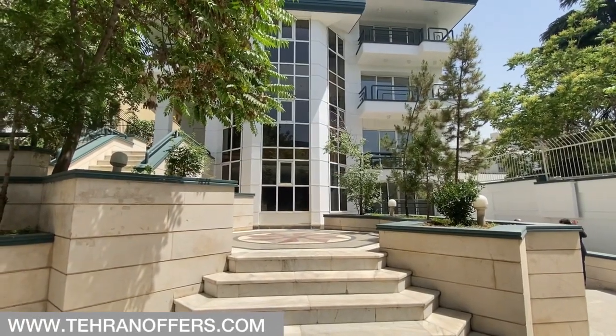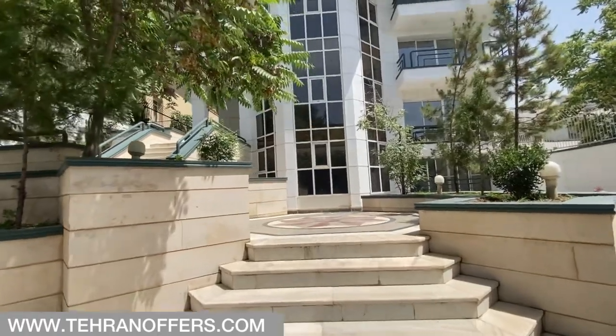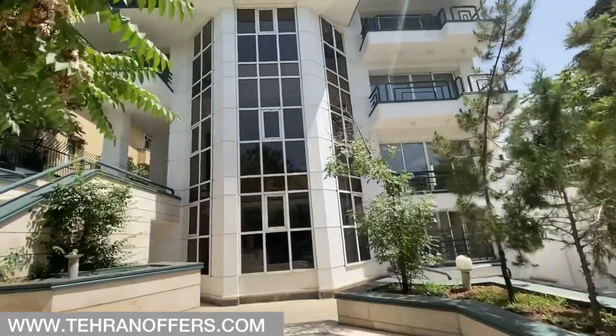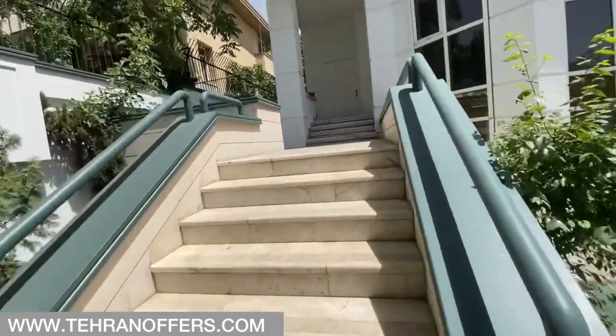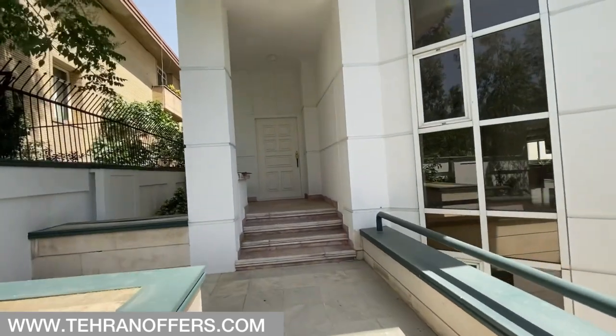That's a lovely villa in Shahrak, Gharb, in three floors, almost 1,000 square meter building area with 600 square meter land area. This entrance will lead you not to the ground floor, but to the first floor level.